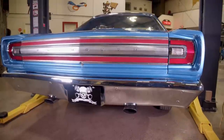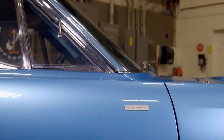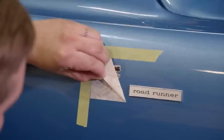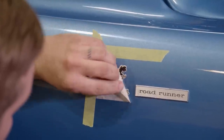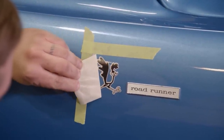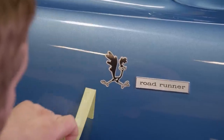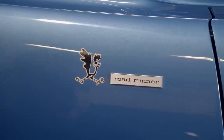You're a good man. The '68 Roadrunner is a pretty simple car. It's got some cool things that go on the exterior of it. They got their little Roadrunner plaques that we put on the doors. And since this is a '68, it actually has the black and white Roadrunner decals that sit right next to the door plaques.